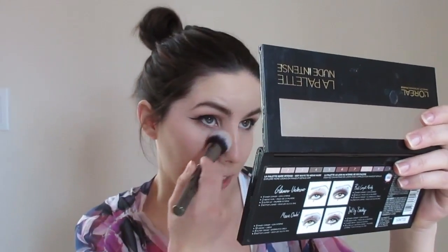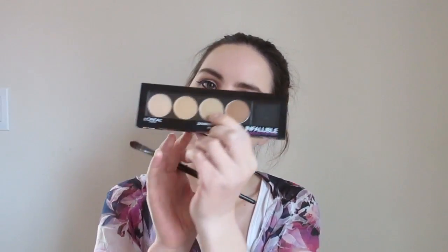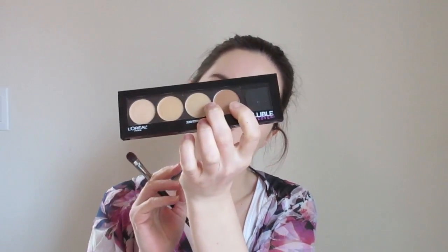I'm going to take the concealer from Wet n Wild that we used before, and I'm going to use that to conceal under my eyes. I'm going to take my G2 brush from Morphe, and I'm going to blend that in. Wow, that is very flawless. I am surprised. I also got the L'Oreal Infallible Total Cover Concealer Palette, and this is the shade 220. So I'm going to use this shade right here and a little bit of that one to contour. This cream contour is a little bit more natural than powder contouring.